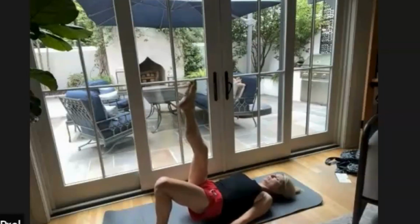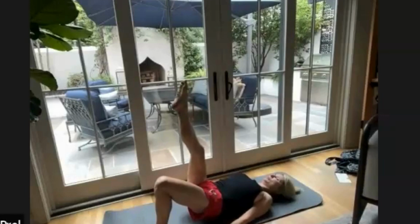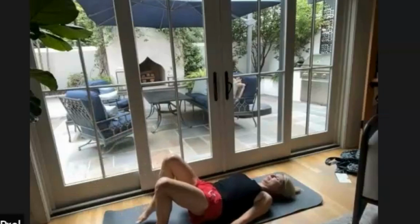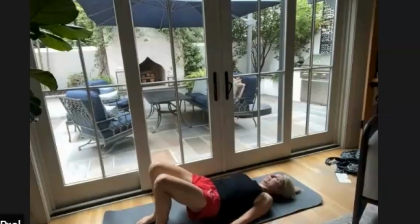and then reverse them. And then we're going to pretend we have a 50-pound weight on this leg, and slowly with control, bring it all the way back down to the mat. The foot is flat again. And let's take a deep breath in and let it all go.